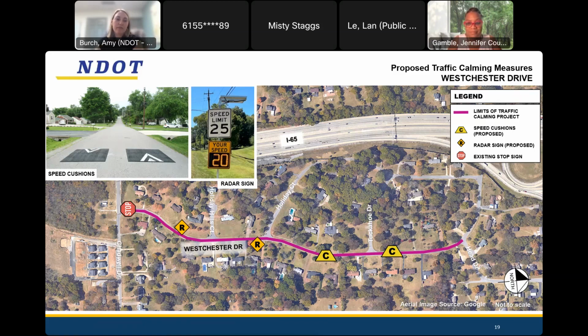Yeah. Well, I think we can modify the plan to accommodate that. We tend to think of this as a quality of life sort of program where we do look at data, but residents apply for it and ask for this type of treatment. And if that's not necessarily the case any longer, I think NDOT would still probably want to do some radar feedback signs, because we've measured the speed to be pretty high for a residential street.